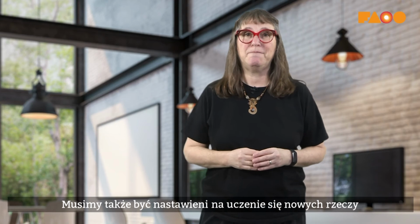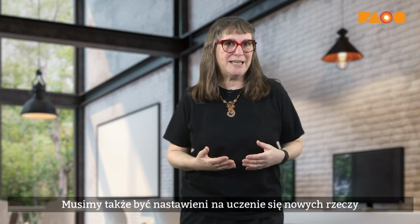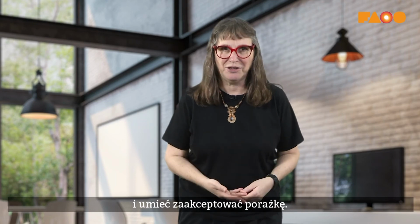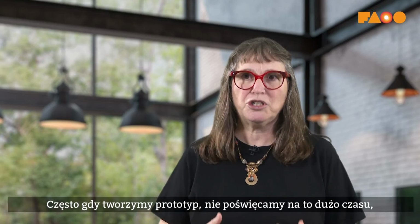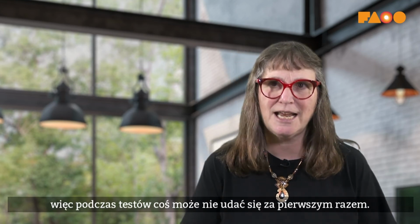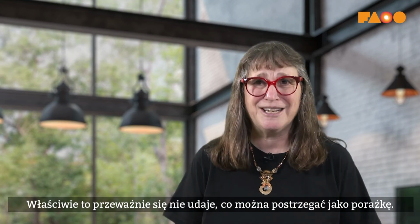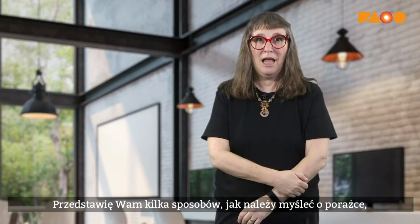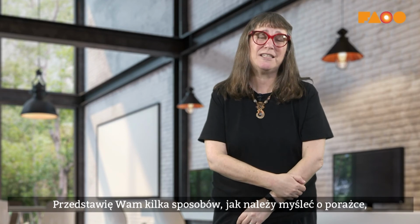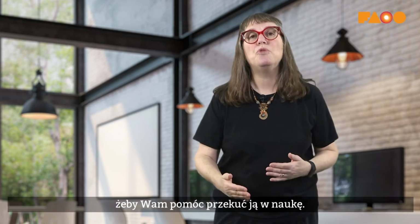And finally, we have to have a learning mindset to things, and we have to embrace failure. Because often when we're prototyping something, we haven't spent a whole lot of time making it, and we're testing it, and we might not get it right the first time. Most of the time we don't get it right, and that can be seen as a failure. So let me give you a few different ways to think about failure to help you move it into learning.